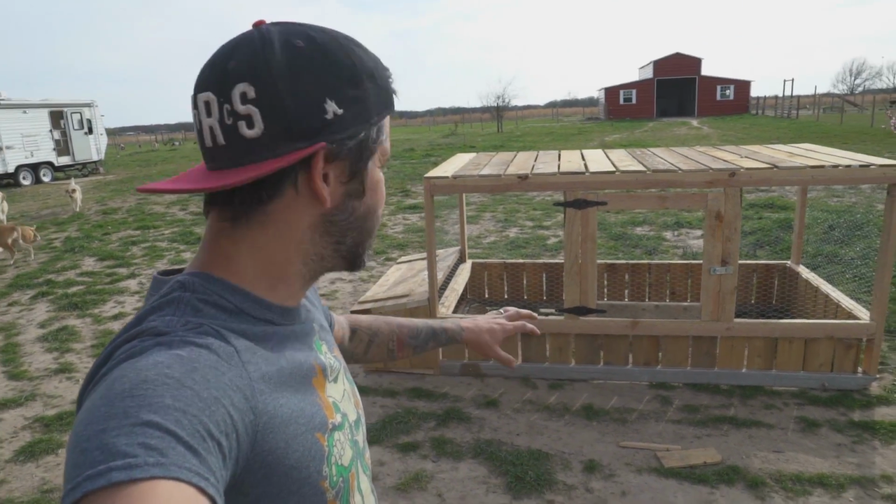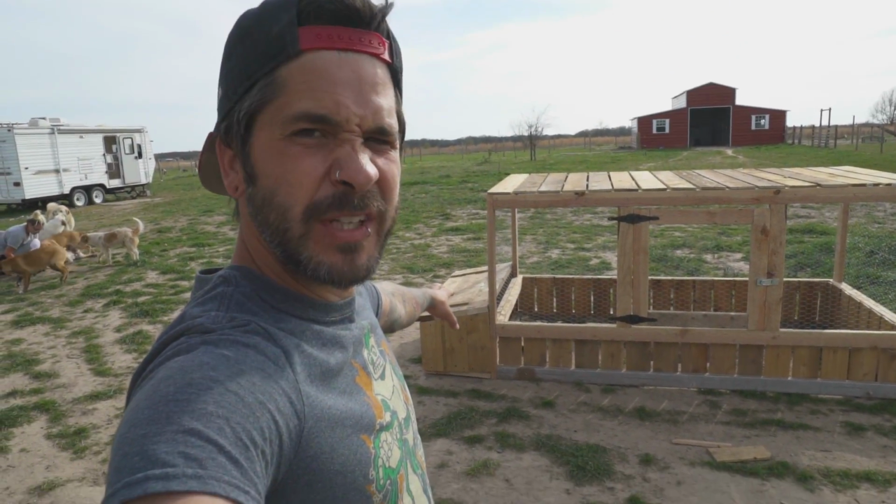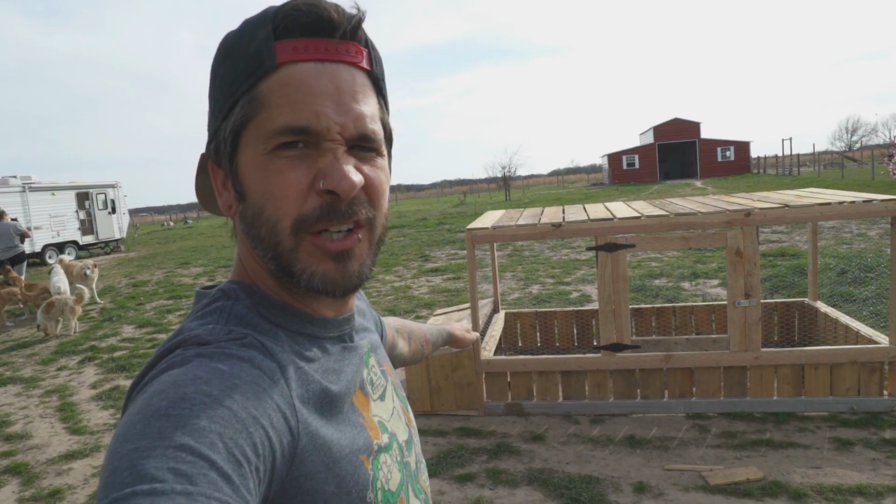So unfortunately, this thing's a lot heavier than I was expecting because I added a lot of thick wood over here just because it's what I had. And it got heavier and heavier. So I'm gonna go get some furniture dollies, see if I can't stick it under and roll it out to the pasture.